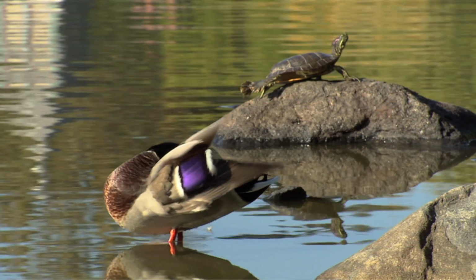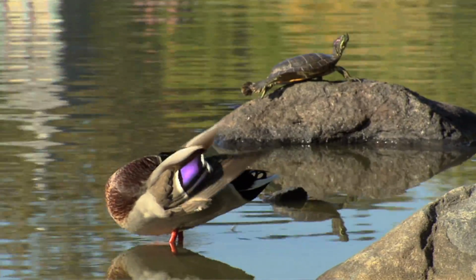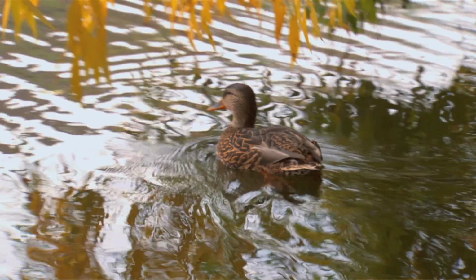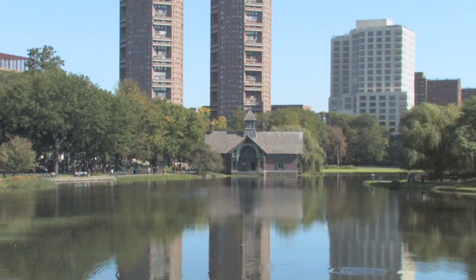Here at the Harlem Meer, you can find an incredible wealth of biodiversity. Everything ranging from turtles, birds, and the amount and variety of fish is probably more than what most people would think. It's a beautiful place for people to come and discover what this part of the park is.